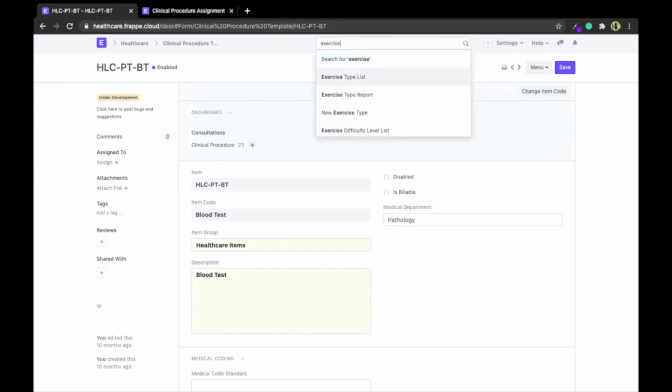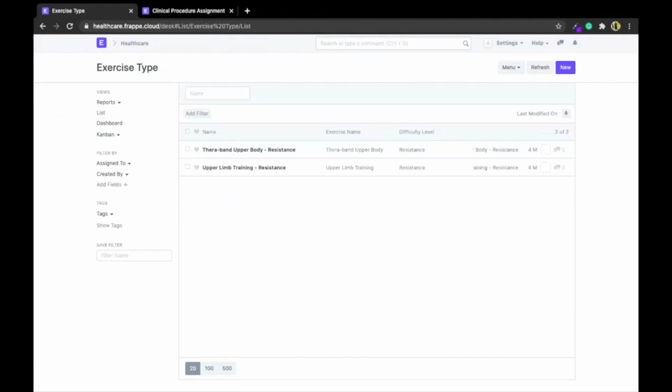We also have a rehab and physiotherapy module in place. Most of the healthcare solutions that you must have seen would be providing you with the IPD, OPD, and laboratory functionalities. But it is very rare to find a rehab and physiotherapy solution in the same ERP.